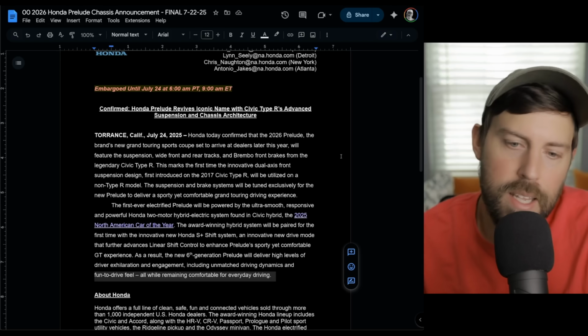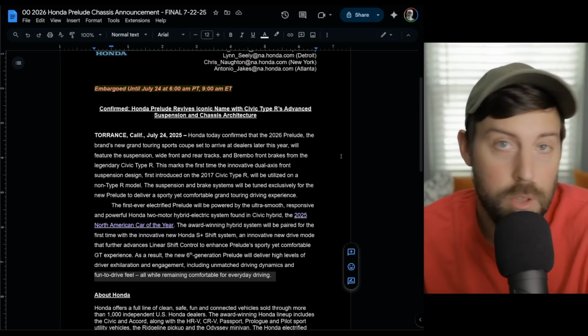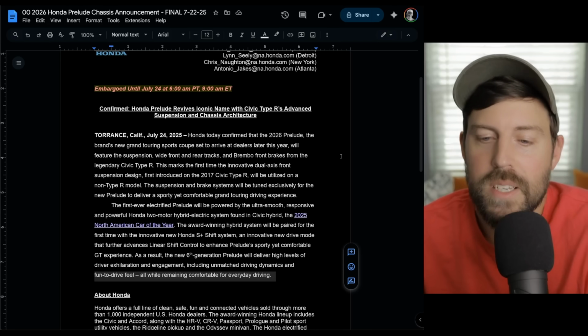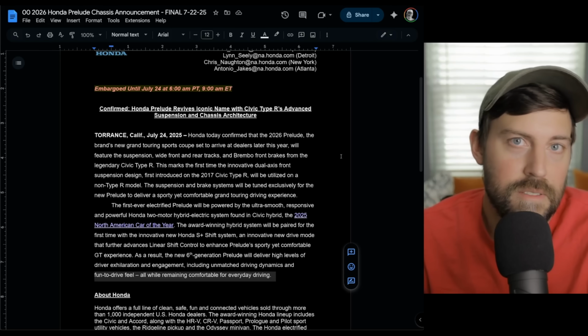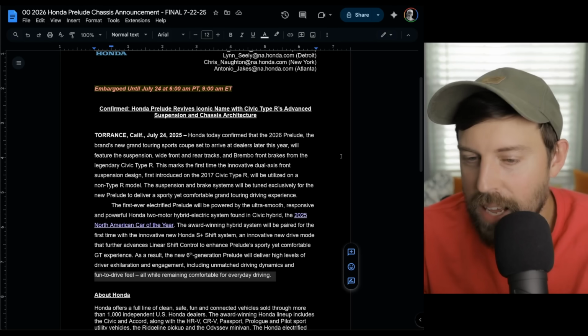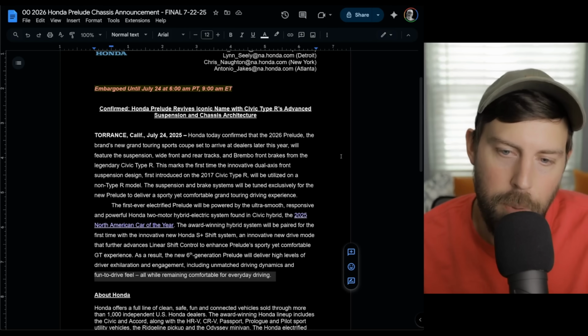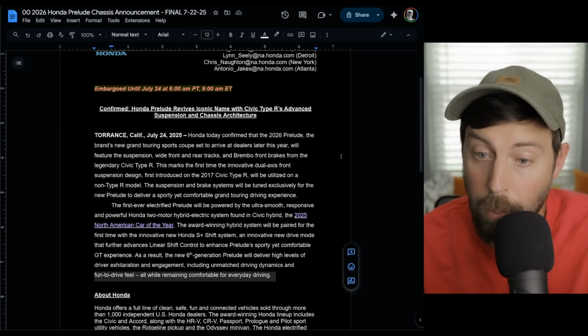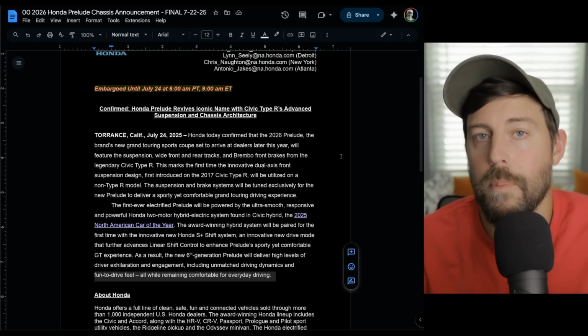I don't think we're going to get it unless, like I said, they offer some sort of Si, Prelude Si. That kind of gets me excited. Or something else. GSR, Type R, Type S. I don't know. I think Type S is just for Acura at this point. Type R here would be incredible. And it already has a suspension from the existing Type R.